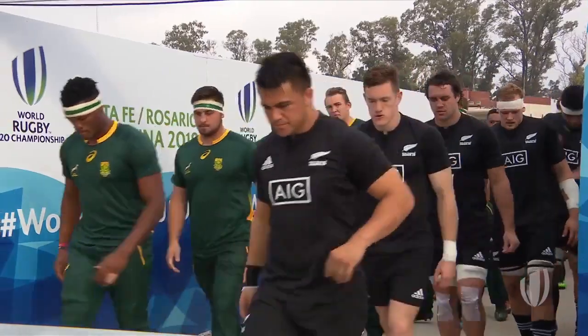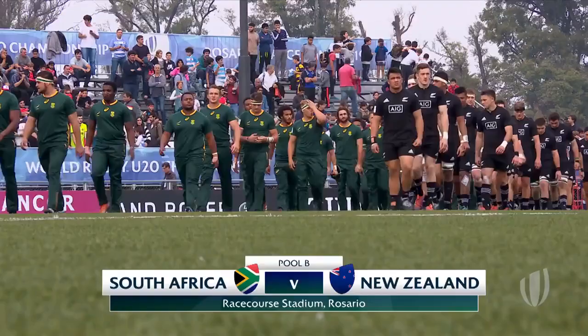South Africa faced old rivals New Zealand in the Pool C decider at the World Rugby Under 20 Championship from the Racecourse Stadium in Rosario.